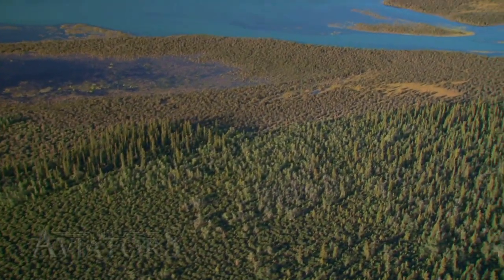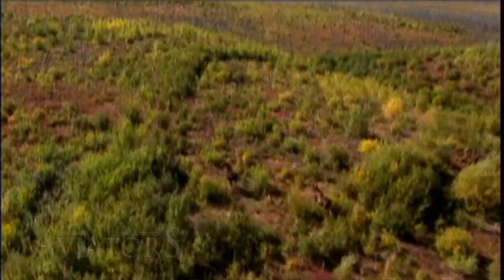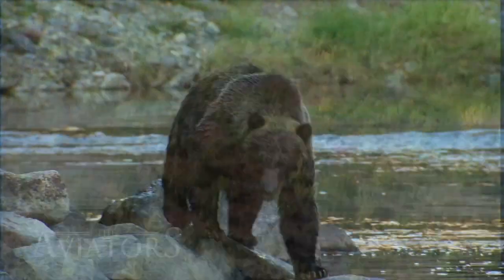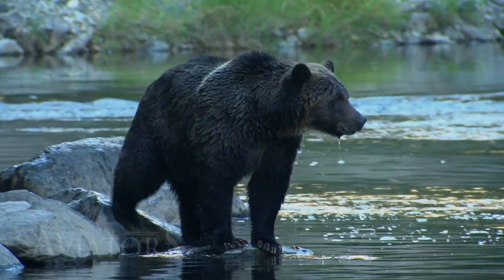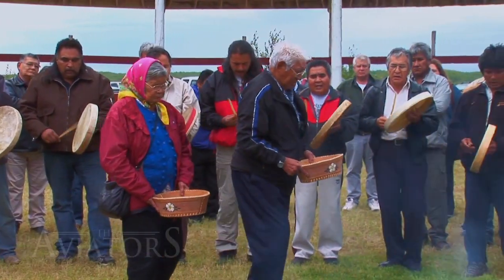The Boreal is very important as one of the last large intact forests left on Earth. It stores carbon, it provides clean water, it provides clean air, and it provides habitat for large migratory species like caribou, and predators like wolves and bears, and for communities, including First Nations who've lived there for thousands of years. There are very few places on Earth left like it.